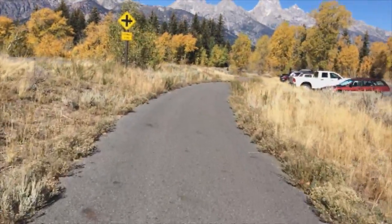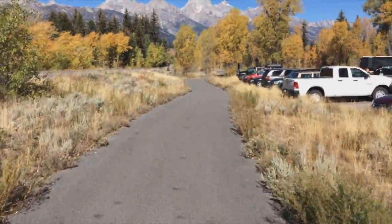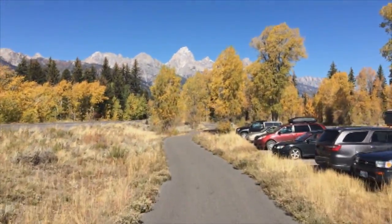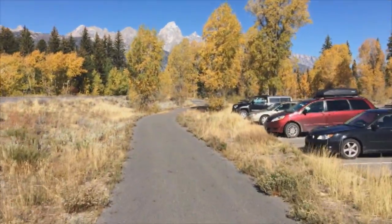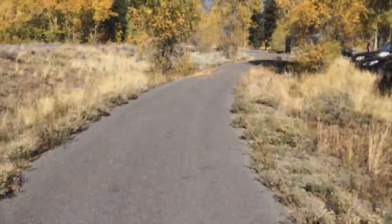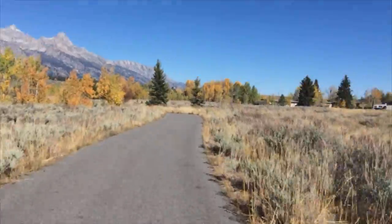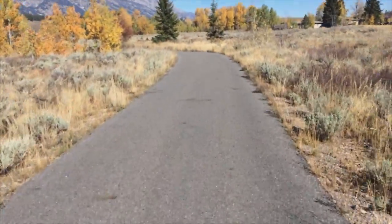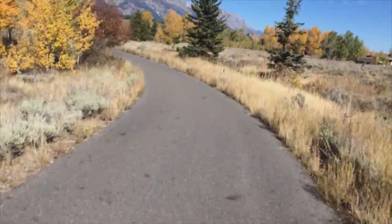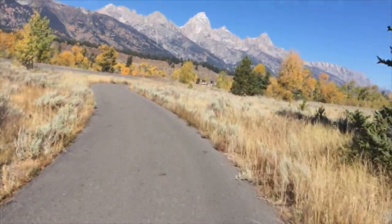Here's the beginning of the trip. Right across from the visitor center. And what a spectacular backdrop for a ride. And this is the path, perfect for an e-bike adventure, 8 miles to Jenny Lake. As I predicted, she who's up ahead of me passed by me like a bullet. You'll see a speck up there in a second.